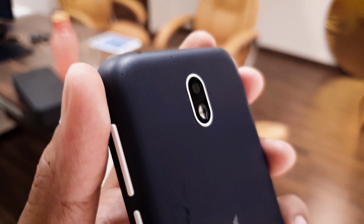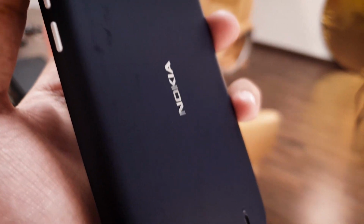The back shell of this phone is of a matte/satin finish, and it's really good. Like, it doesn't grab a lot of fingerprints, feels good to hold, and overall it's really nice.